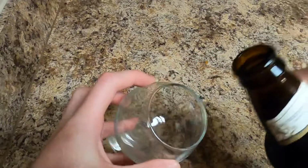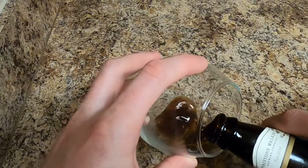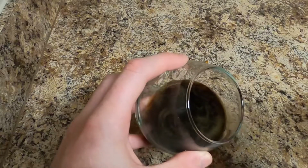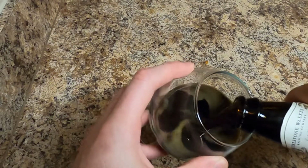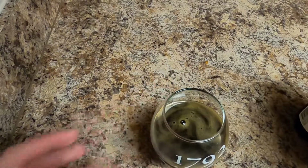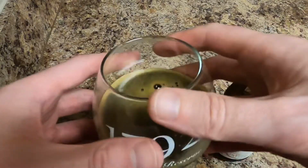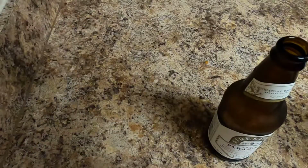So we are going to pour a little bit in the glass. I'm gonna give you my thoughts. In the comments, have you ever tried Parabola before? I'd love to know. Like I said, this is my first time, so let's go ahead and give it a little smell.